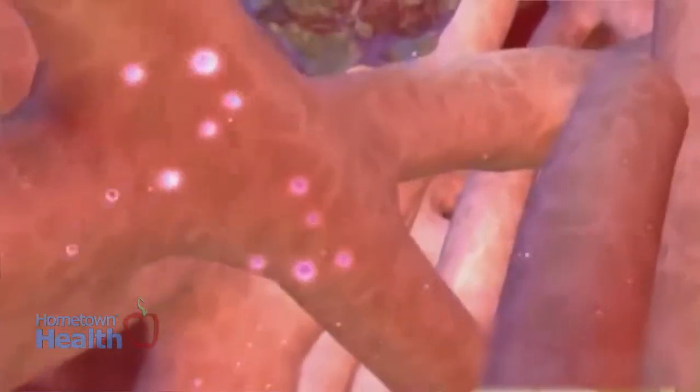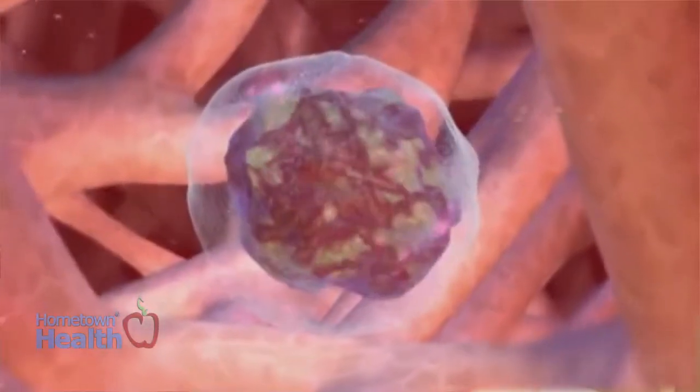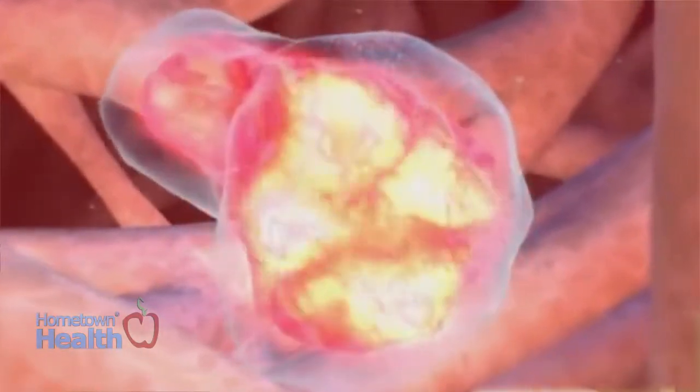So people can literally come in the morning of a procedure with a renal cell cancer. We're able to put a microwave probe in that, burn that tumor, kill that tumor, and they can literally go home that same day cancer-free.